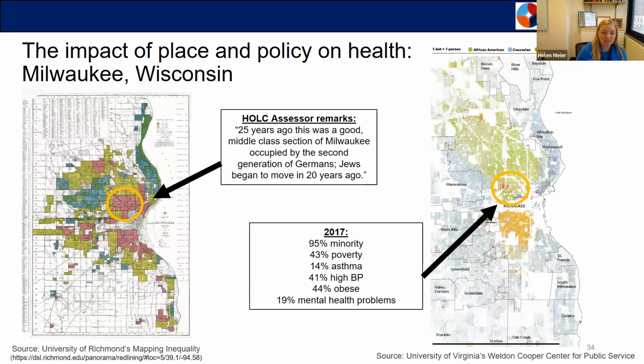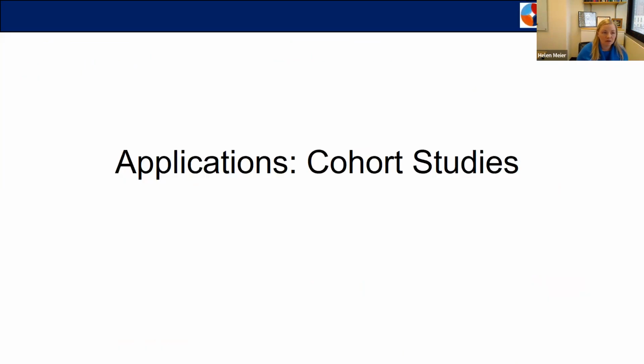Regardless, the legacy of these redlining decisions has racialized space and impacted trajectories of neighborhoods, and we claim it's by design. And that's gone on to influence the health of residents who weren't even born when these determinations were made. So that's just a summary of some of the work that I've done at the neighborhood level. And so now I'll turn it back over to Reed to kick us off talking about specific applications in cohort studies.